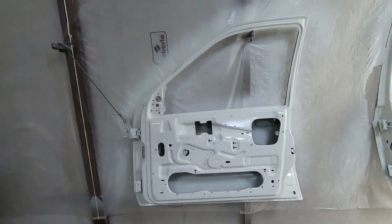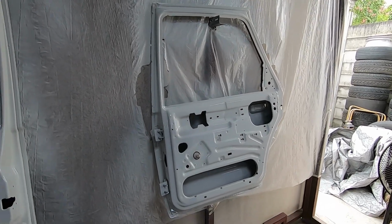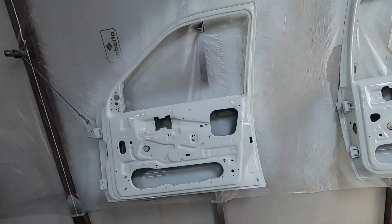So maybe I don't want to start painting now, because if I start painting now I've got wet stuff in the shed and I can't move around, kicking dust up and stuff like that. I know one thing is for certain, the paint didn't all pickle off it last night, which was good. These need to go out in the sun.